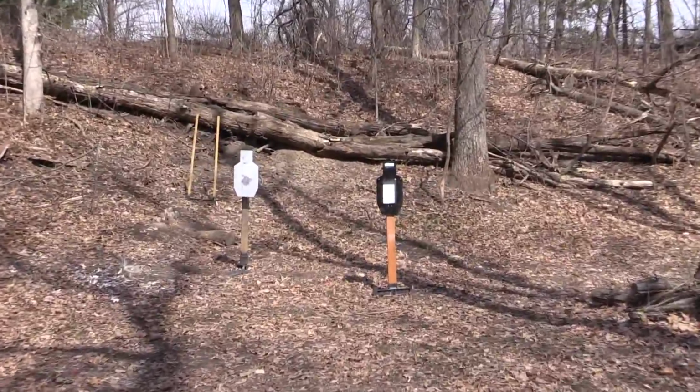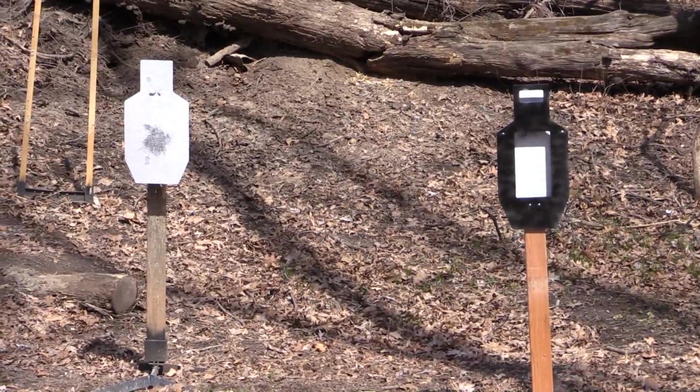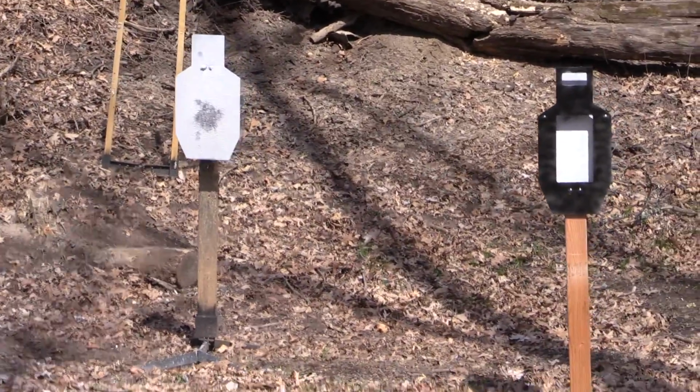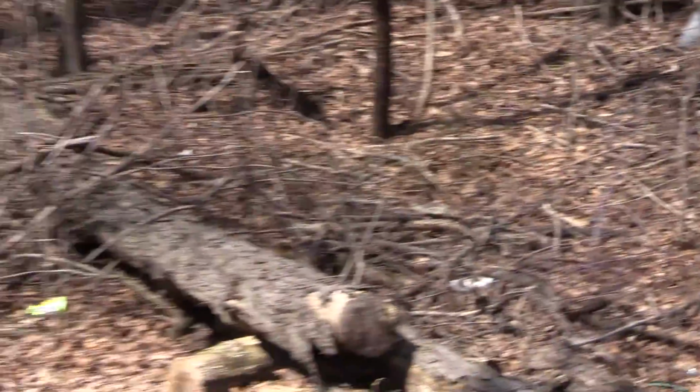You can see it down there. It's a 2-plate target system. If you hit the one in the center, it'll ring differently, has a different tone than the one on the outside, so it shows kill hits.